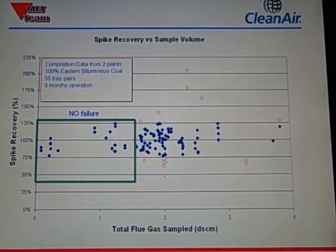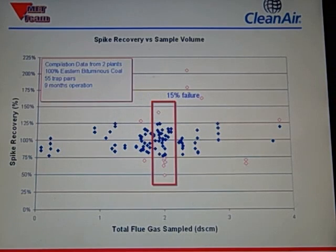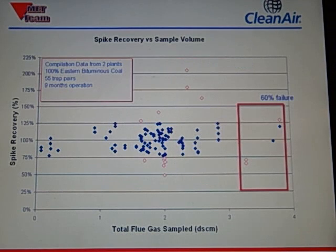Below around 1.5 cubic meters, all of the spike values pass. From 1.5 to 2 cubic meters, you see around 10% failure. Around 2 cubic meters, 15% failure, and 20% failure from 2 to 3 cubic meters. Finally, about 60% failure once you go above 3 cubic meters.